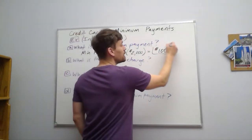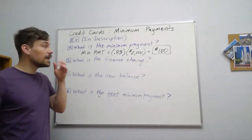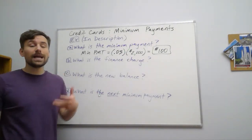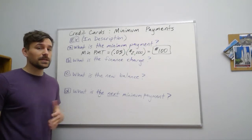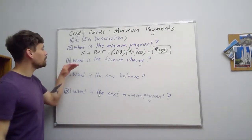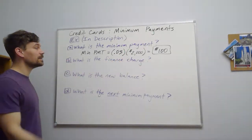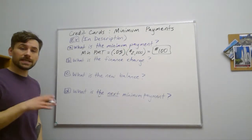Now that doesn't mean that we don't incur charges. It's the minimum you must pay before some subsequent action is taken by the credit card companies. That's a bad thing. It goes into collection. You really don't want to be there. So because we didn't pay off our entire $2,000 balance, there is going to be a finance charge this month.